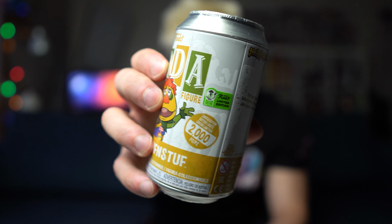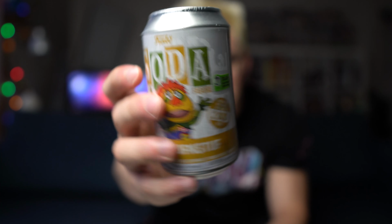And then we have HR Puff and Stuff. And this is a 2,000 piece. And this one is the con sticker as well. And this one has a Find the Chase on it. So the only other one that can get a chase is Man at Arms. He can also get a chase. So let's open these up. Let's take a look. Let's start with Todd Ingram.